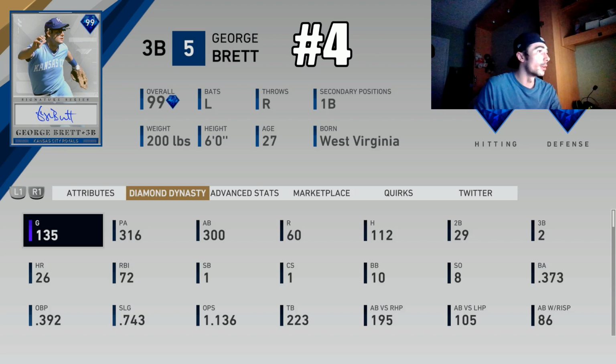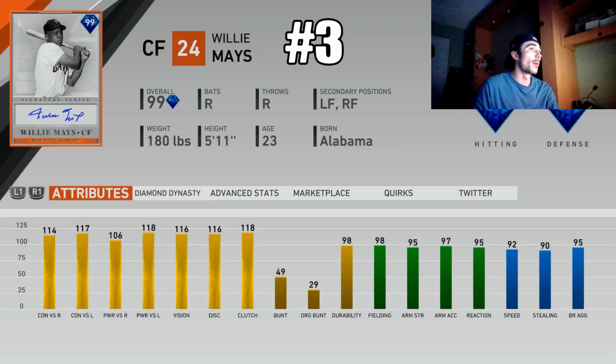I mean, he's hitting .373 for me, slugging .743 with an OPS of 1.136. That is absolutely crazy. It hasn't really played in a ton of games, a lot of event games as well, but this card has been tremendous for me since picking him up out of the Signature Series pack. I actually purchased him on the market.